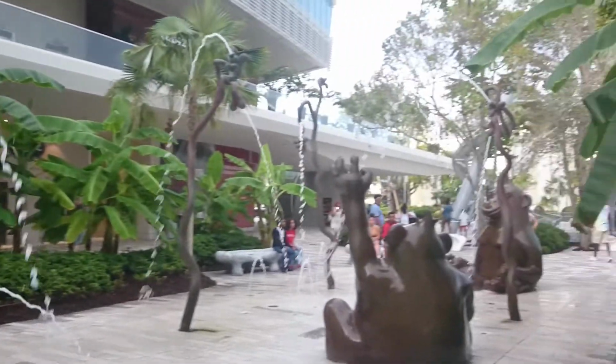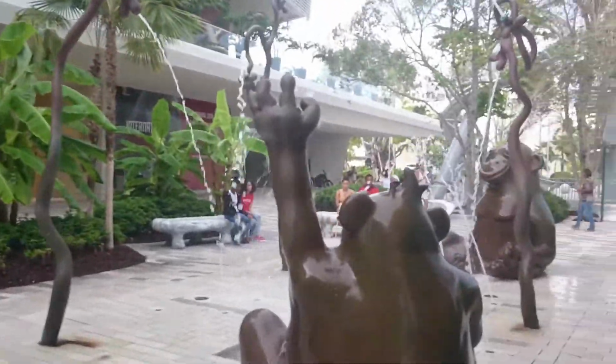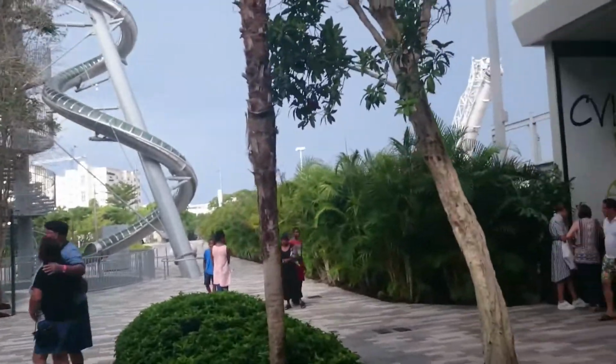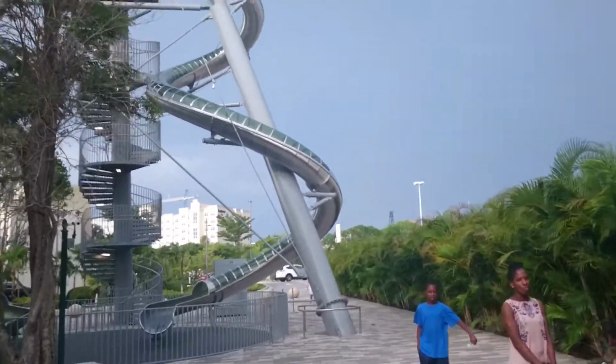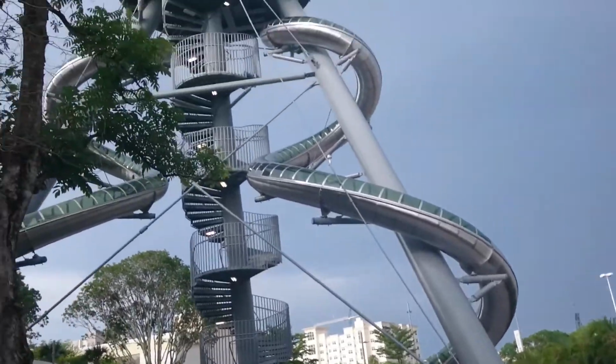I'm getting in Aventura Mall right here, and I'm going to see this. Kids forget fun to get wet. It was raining, but now I'm gonna ride the slide right here if it's open. Yeah. Here we go. That's the slide.